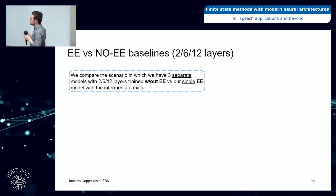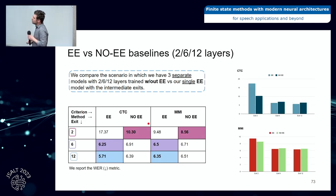In line with what I've just said, we have tried to compare our model with 12 layers with early exit against a setting in which we have three different models with 2, 6, and 12 layers. We train them without early exit, and we compare with our early exit model when we exit at 2, 6, or 12 layers. We can see that if we decide to exit after 2 layers, the non-early exit approach is better, so the model trained with just 2 layers is superior. By the way, when we decide to exit in the middle or at the very last layer, we see that early exit is efficient and achieves the best results. Also, if you have 3 models, it is more difficult to maintain all of them, whereas with one single model with early exit, this is easier.